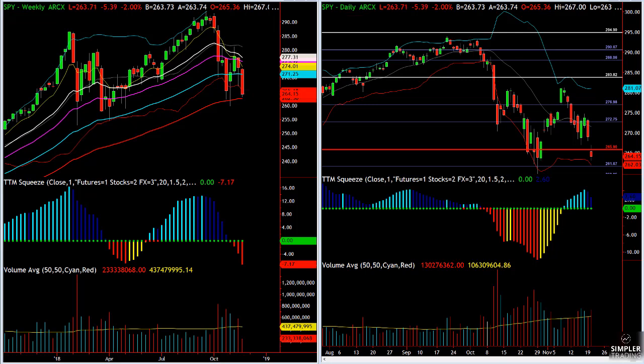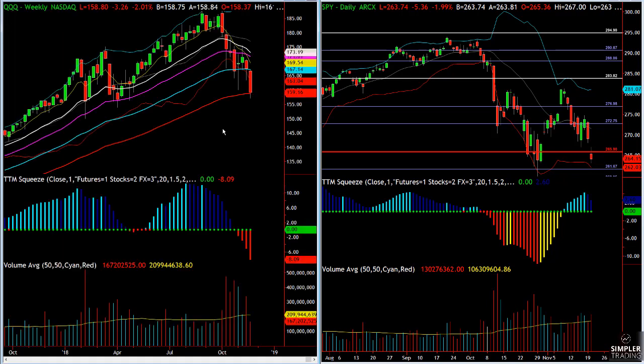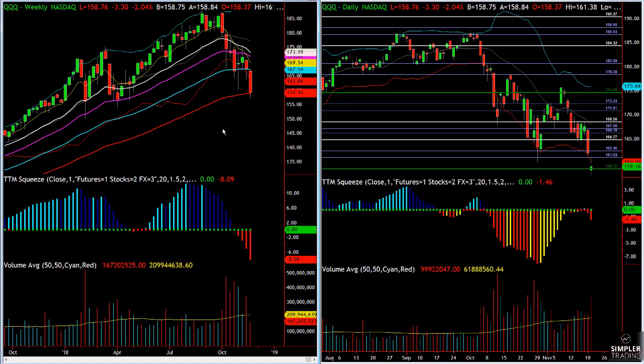I've also got the Bollinger Bands on here. You can see we're testing that lower Bollinger Band on the weekly chart. And of course, the daily Bollinger Band here has been trying to flatten out since we put in our lows a couple weeks ago. And the question is, are we going to be able to retest those lows on the S&Ps? If we take a look at the Qs at this point, again, same thing.